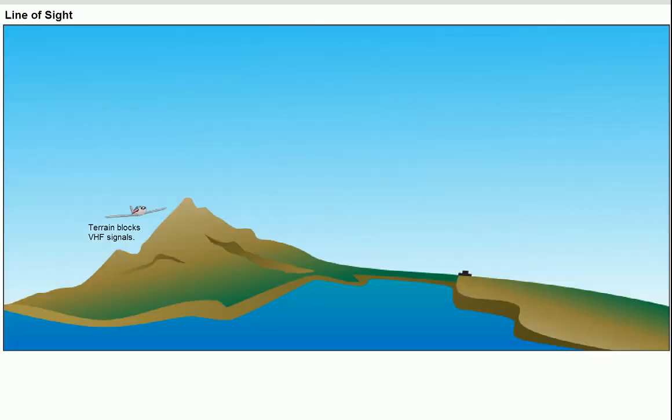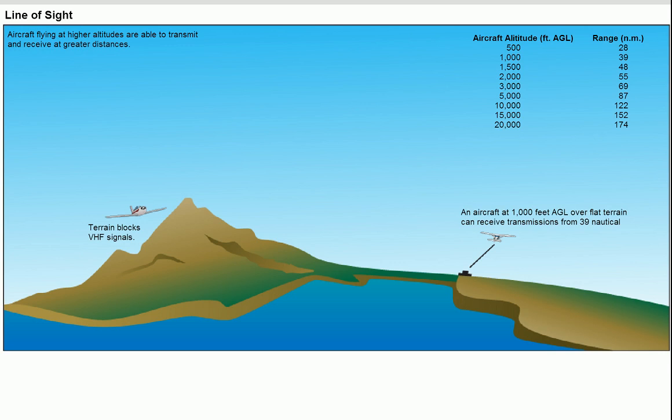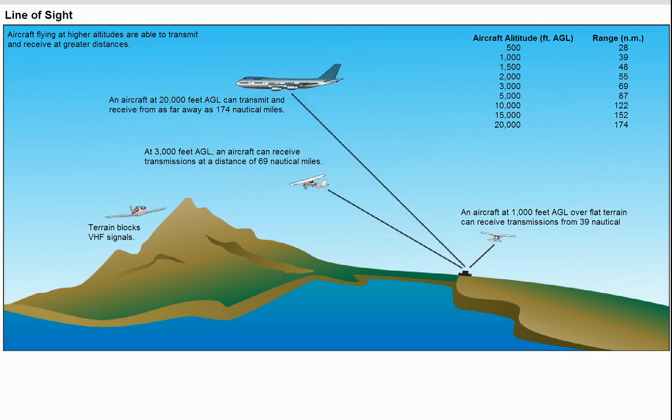The range of VHF transmissions is limited to line of sight, meaning that obstructions such as buildings, terrain, or the curvature of the Earth block the radio waves. Aircraft flying at higher altitudes are able to transmit and receive at greater distances. For example, an aircraft at 1,000 feet AGL over flat terrain can receive transmissions from 39 nautical miles. At 3,000 feet AGL, an aircraft can receive transmissions at a distance of 69 nautical miles. An aircraft at 20,000 feet AGL can transmit and receive from as far away as 174 nautical miles.